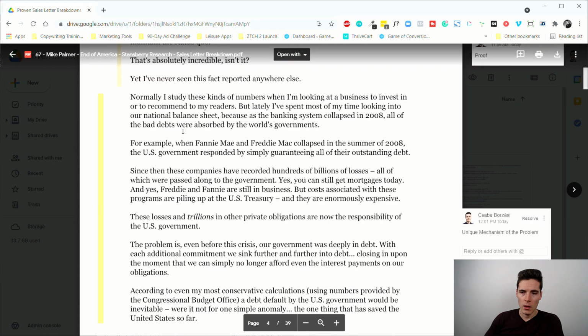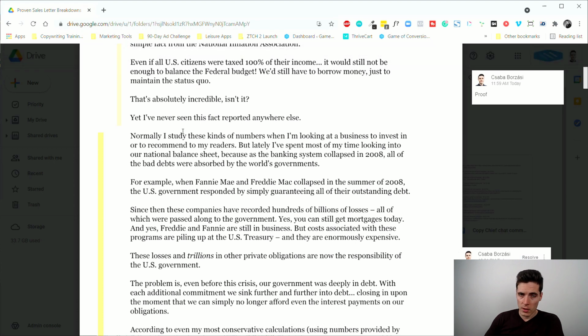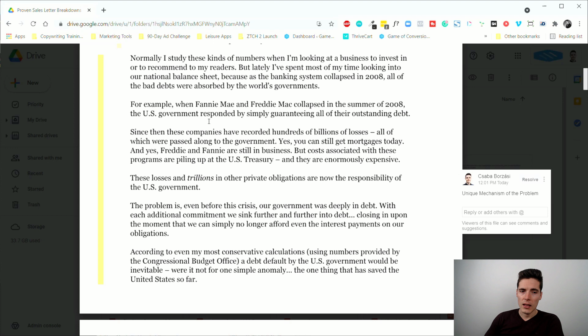Then we follow it up with a unique mechanism of the problem, which is very important in any sales argument. It basically means that Mike Palmer is explaining what the real problem is behind the prediction we had in the beginning. Well, the real problem is that the government itself is going to be so indebted that it cannot continue functioning forever like that. And if the dollar loses its world reserve currency status, then suddenly the whole bubble is going to burst and everything is going to fall down, crashing and burning. So that's the unique mechanism of the problem.